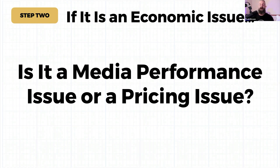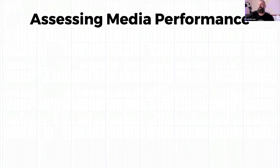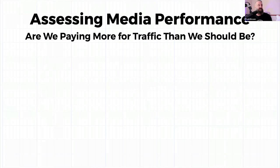What do I mean by media performance issue? I mean your media buying, your ads, are they performing the way that they're supposed to be performing, right? So let me simply say, are we paying more for traffic than we should be? Is ultimately what we want to look at. Like, are we paying more for traffic than what that traffic is actually worth in the marketplace?